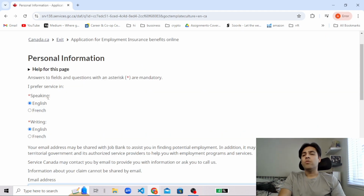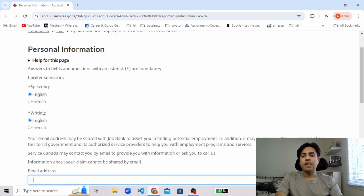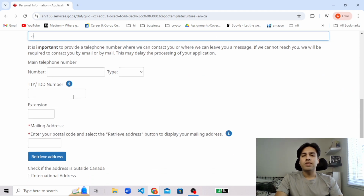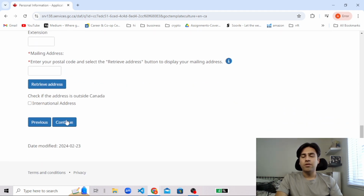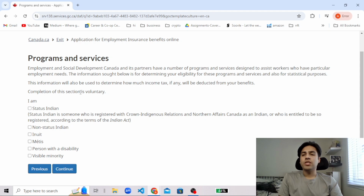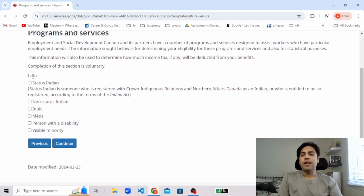Then they will ask you which language you prefer. I prefer English, and most of you will prefer English, so select English here. Write your email address, your phone number, and your mailing address as well, and then click continue. After that, they will ask you for a status. Just select which one works for you. For most cases, it will be a visible minority, so select that and select continue.